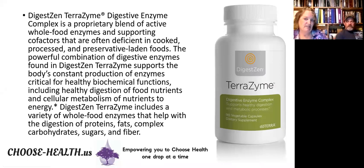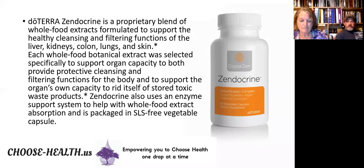Okay, so the Zendocrine complex is a complex of enzymes again, but they are awesome support for the kidney, the liver, and the other filtering organs. This is another one that Lance and I utilize on a daily basis.